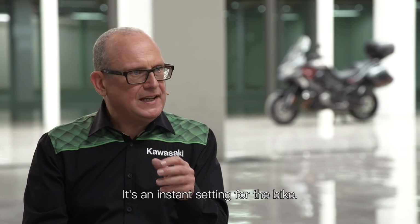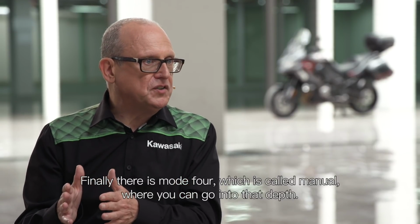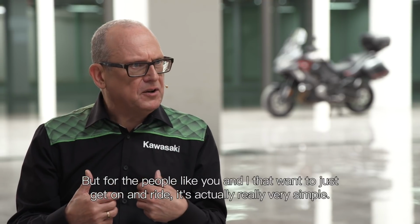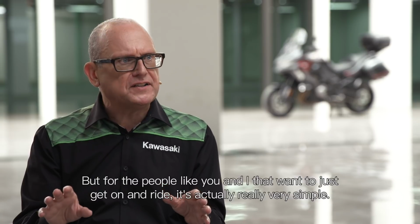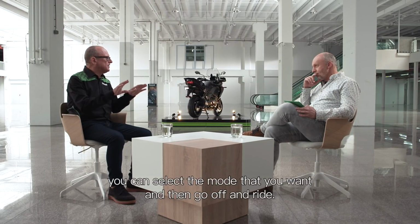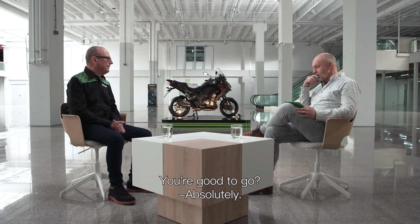So it's an instant setting for the bike. Finally, there is mode 4, which is called manual, where you can go into that depth. But for people like you and I that want to just get on and ride, it's actually really very simple. When you get used to selecting on the handlebar switches, you can select the mode that you want and then go off and ride. You're good to go. Absolutely.